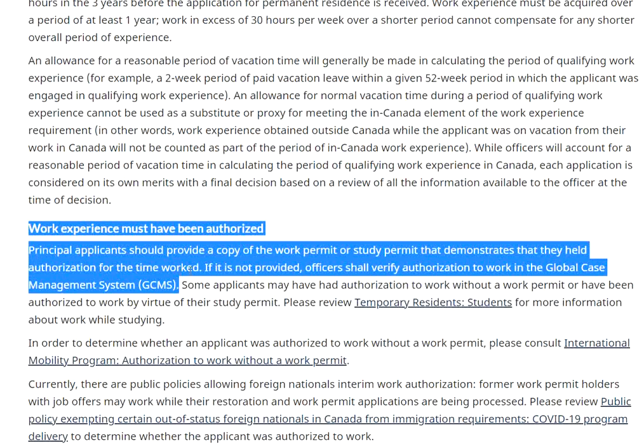Now, as per the rule, you are allowed to work off campus 20 hours. So if it's not provided, the officer shall verify authorization to work in the global case management system. Some applicants may have had authorization to work without a prior work permit or have been authorized to work by virtue of their study permit. This is exactly what it's saying: please review temporary resident students for more information about work while studying. So you can always click on the link and it will take you directly to the page.